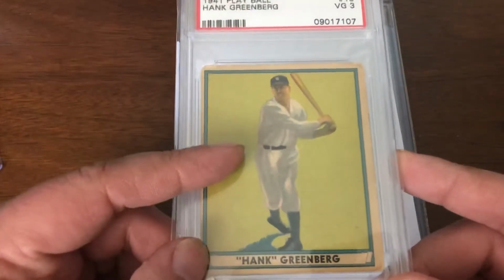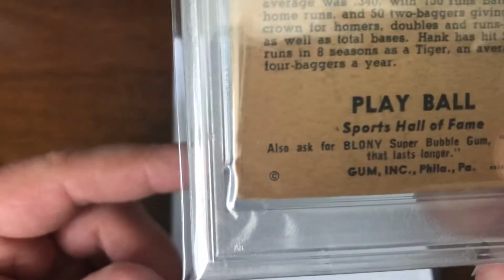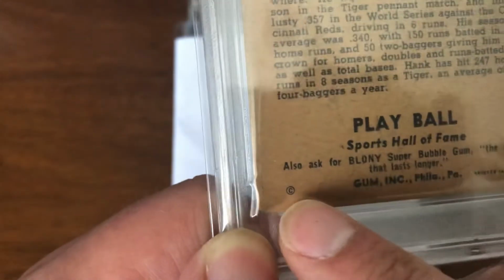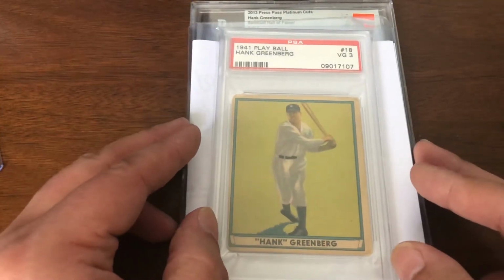Now, as we've gone over before, there are two versions of this card. The earlier version, which this is, only has the copyright in the corner. The later versions have copyright 1941. So, lower grade, but it is the harder of the two variations to come by.